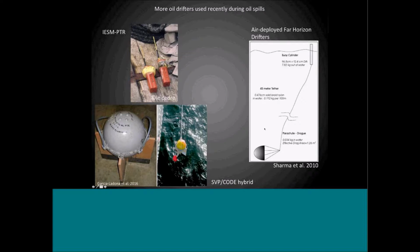And here on the right, there is the Far Horizon Drifter. That's a smart design, very practical, because it's made to be dropped by airplane. With an airplane, you can cover a lot of ground very fast, so you can drop lots of drifters very far and in many places. And the parachute, once the drifter falls in the water, is used as a drag or as a sea anchor.